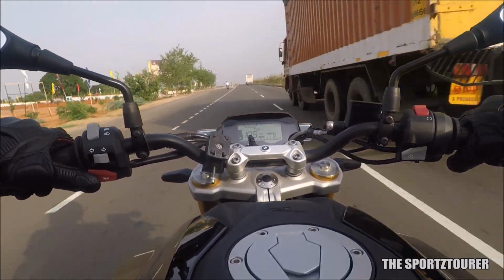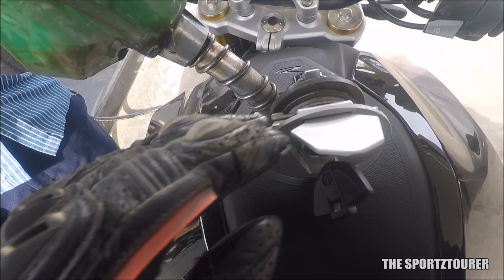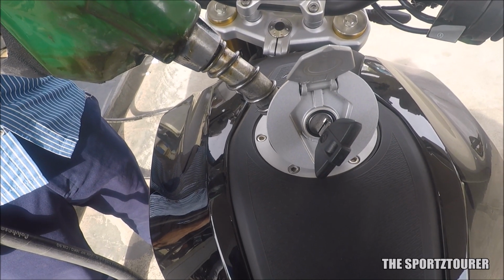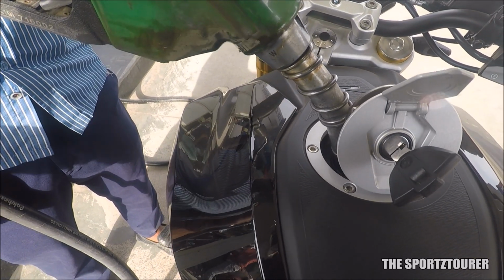And when it comes to tires, the Metzelers on the KTM are way superior to what BMW provides in the name of Michelin. Adding to this, at 14 liters, the 390 gets a bigger fuel tank than the 310R, which gets an 11-liter fuel tank. And do note that the exterior of the tank on the BMW is plastic, while the KTM gets a metal fuel tank.